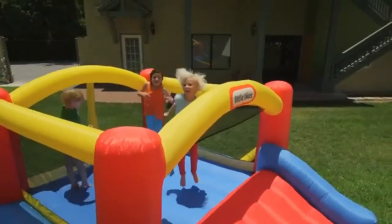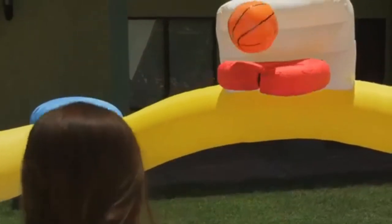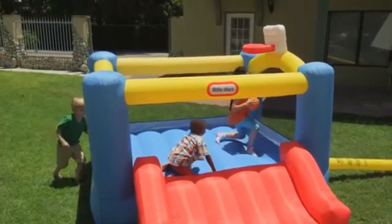So kids can play and stay active with Little Tikes Junior Sports Slide. It comes with a basketball hoop and ball, a huge bouncing area, and a slide wide enough for two.